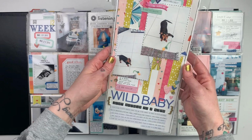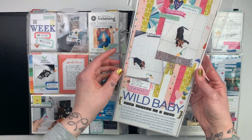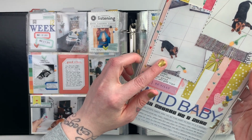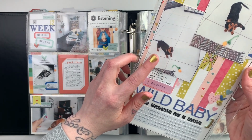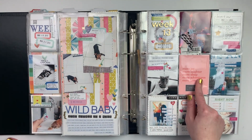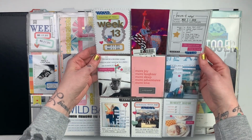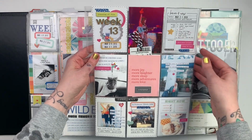And then this is Penny, and she's very wild. So this is her typical face when she's screaming at you to throw her toy. So that's fun. Week 13 was really great because, like I said, Jenny Lewis had just come out with a new album, and that week we had tickets to go see her.